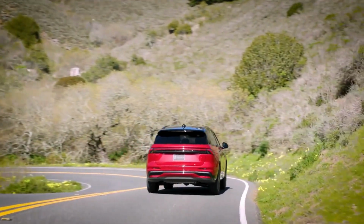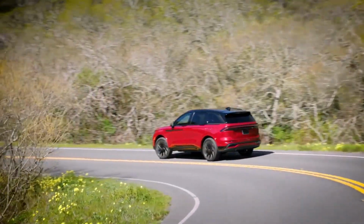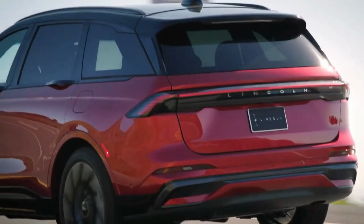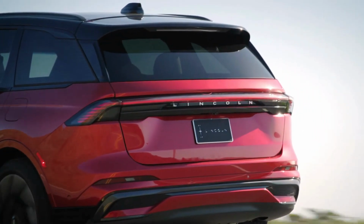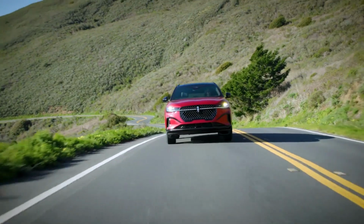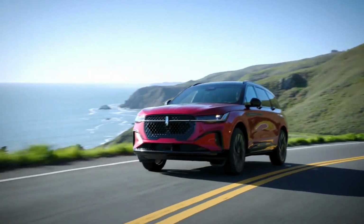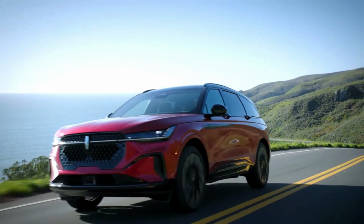The hybrid's turbocharged 2.0-liter inline-4 gets help from a 100 kilowatt electric motor for a total output of 310 horsepower. The hybrid works with a continuously variable transmission. Both powertrains connect to all-wheel drive. In the US, the 2024 Nautilus will be available in Premier, Reserve and Black Label trims.